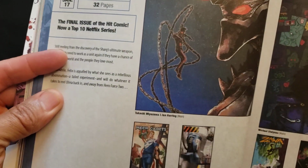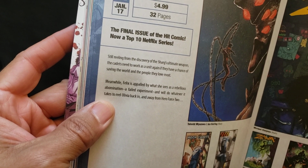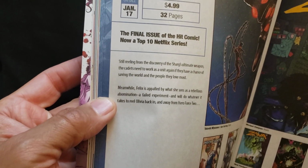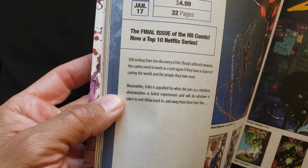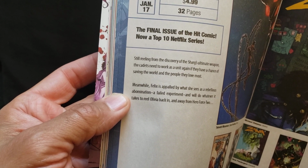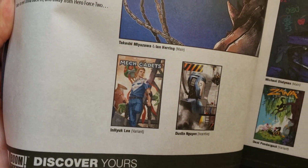Okay. Final issue of the hit comic, now a top 10 Netflix series. I'm going to have to check this out. Wow. Still reeling from the discovery of the Shark's ultimate weapon, the cadets need to work as a unit again if they have a chance of saving the world and the people they love most. We got some covers down there.